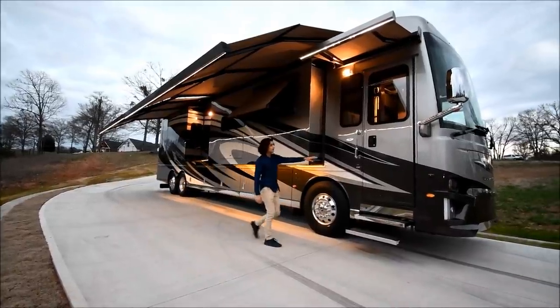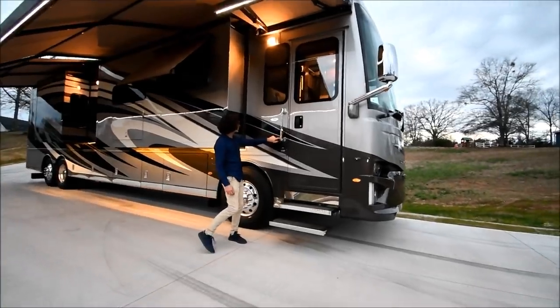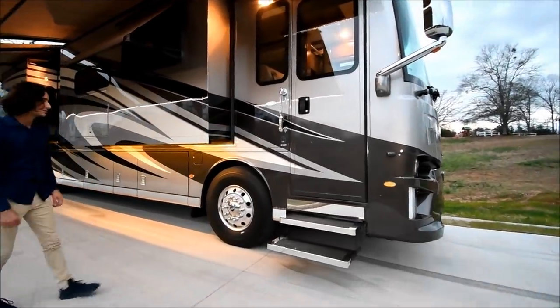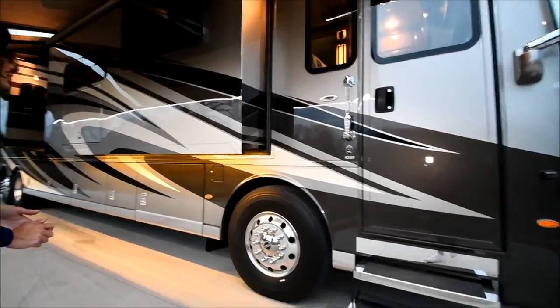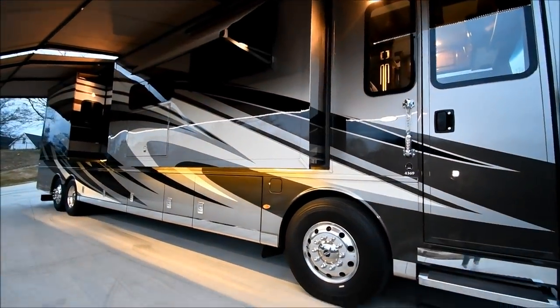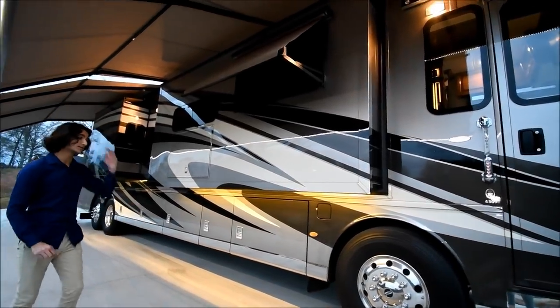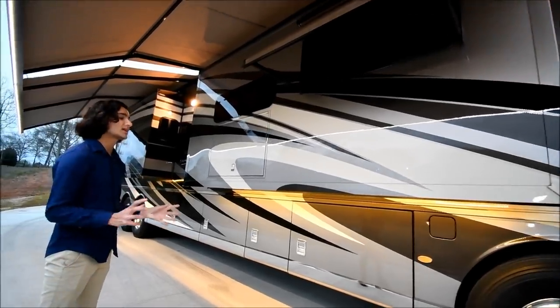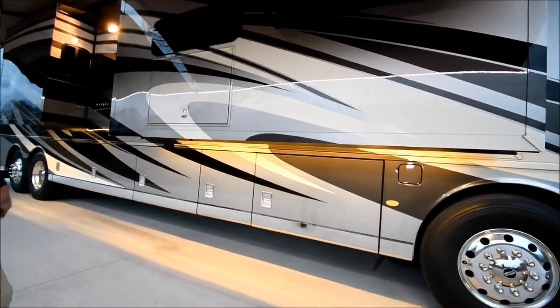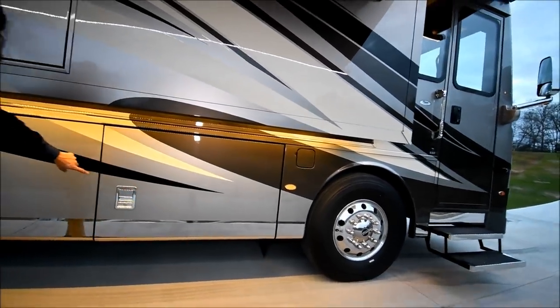Now up front right here, you do have a doorbell, and there is a keypad as well, so you can punch in a code and get into it. This coach has 365 size tires up front, which is a very wide tire, and I'm very happy that Newmar does this with their coaches and with the Freightliner chassis. They put these massive tires on them to give it more stability. This does have dual fill-up, so you can fill up from both sides. And you do have your compartments down there.